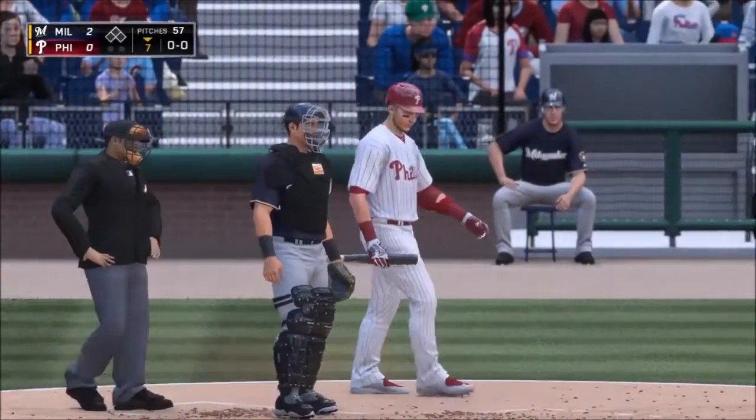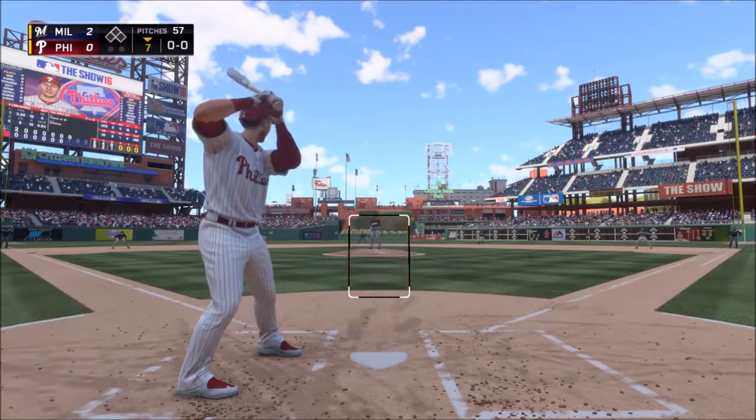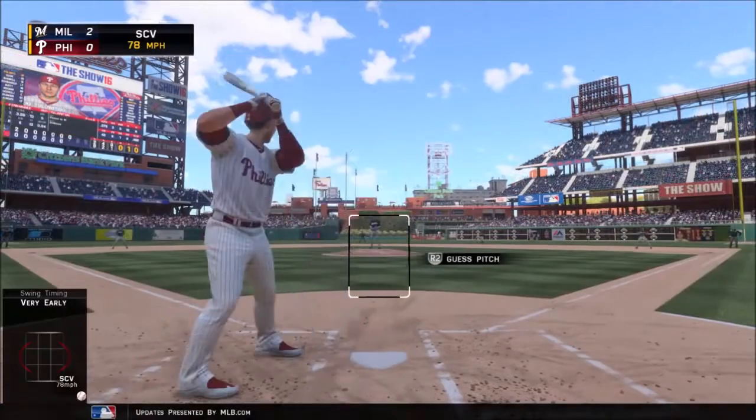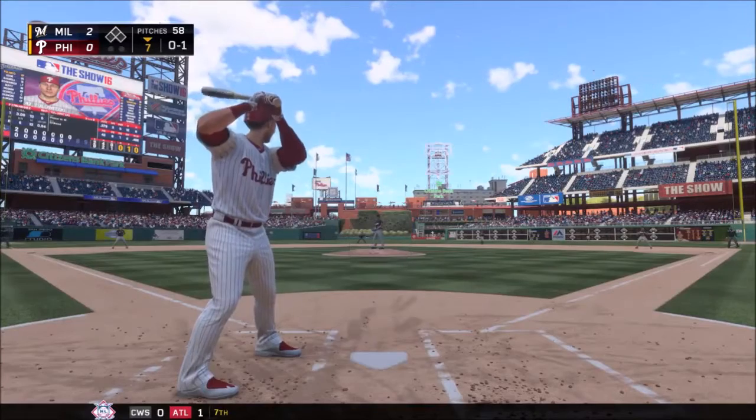Troy Tulowitzki will stand in to start things off as this top of the batting order hasn't found a whole lot of success so far. In fact, just 1 hit between the 1, 2, 3 hitters combined. So apparently the table setters have not been getting their chores done.